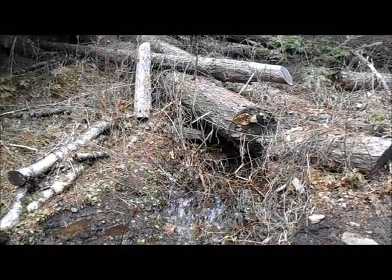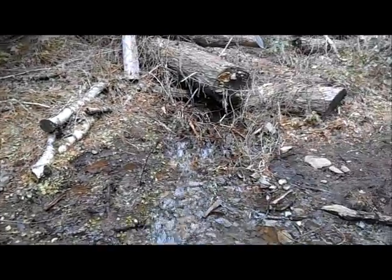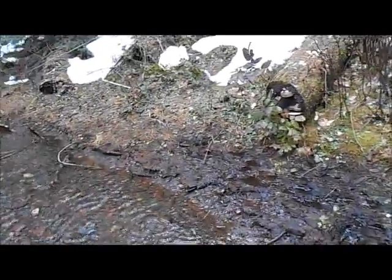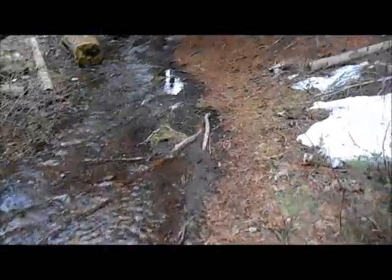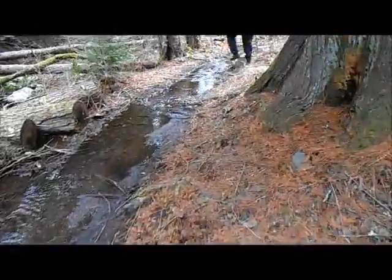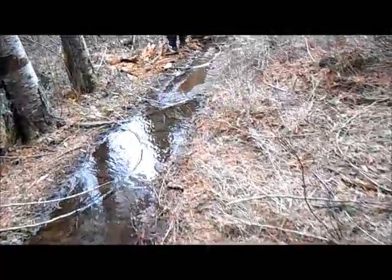So right here what we have is nature has reclaimed a portion of the trail. So we're gonna have to walk along the edge of this, but it's really pretty here. Jump on over. Now the trick is to stay pretty much on the trail without walking in the water. We don't want to widen the trail.